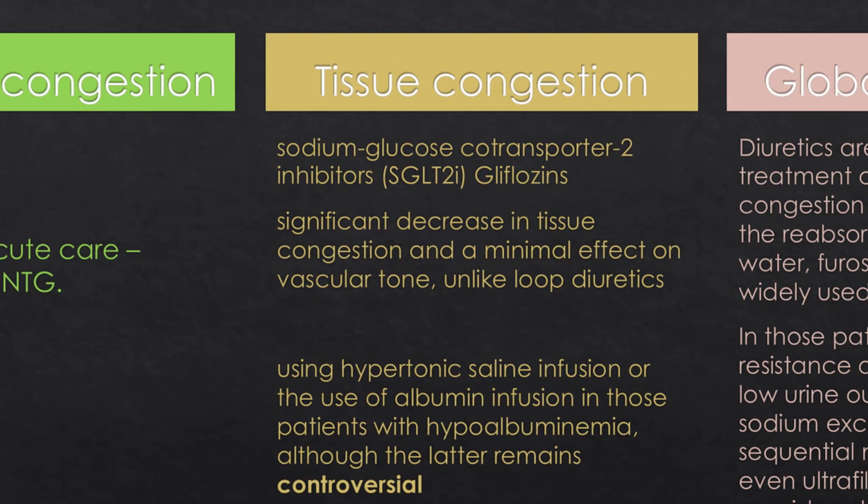Tissue congestion is an interesting phenotype, and there is now more and more information on the role of sodium glucose cotransporter inhibitors, the gliflozins, in terms of decreasing congestion with minimal effects on vascular tone, unlike loop diuretics. Controversially, if you have tissue congestion with vascular depletion, there is also some literature that suggests albumin infusions in hypoalbuminemic patients or hypertonic saline infusions.